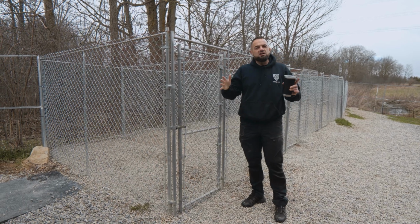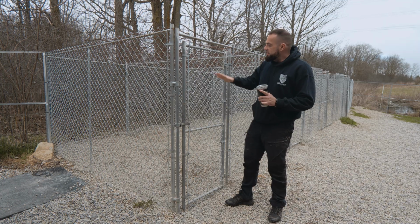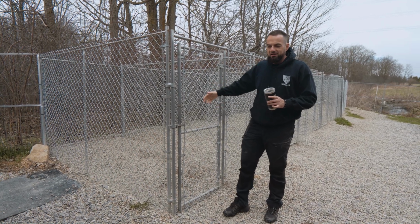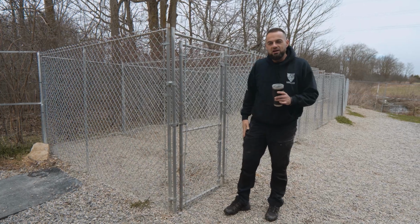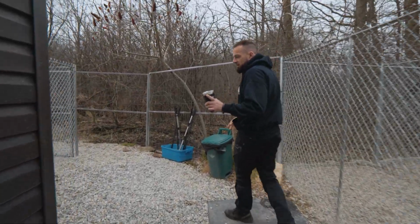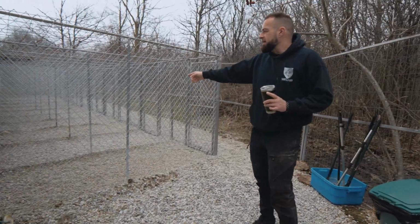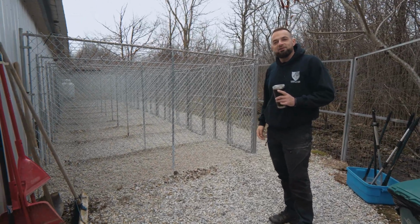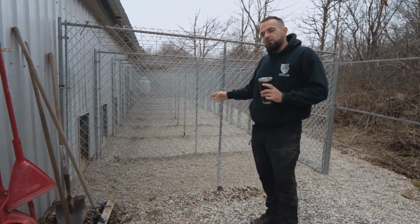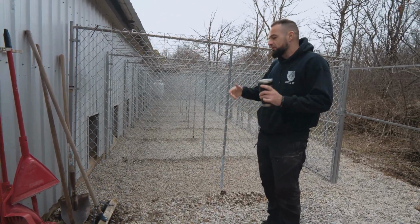Okay guys, so we're standing out here in our potty break runs. These are 5x10 runs, and this is where we'll put the dogs out multiple times a day to eliminate those dogs that are in interior only kennels. And then the 4x4 kennels that I was showing you all run out to 4x10 kennels, right? So these are 4x10 outdoor kennels. And again, everything is designed that we can wash it, we can clean it.